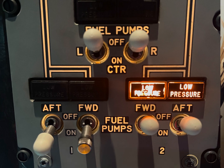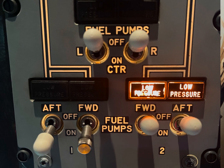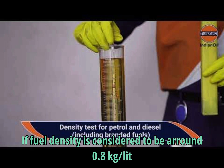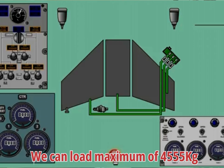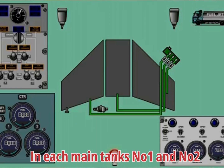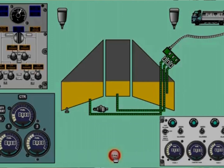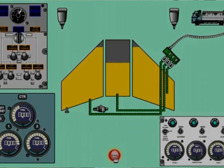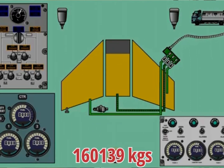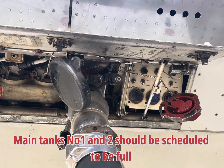The maximum amount of fuel that can be loaded depends on the fuel density and outside temperature. A fuel density is considered to be around 0.8 kilograms per liter. We can load a maximum of 4,555 kilograms in each main tank, number 1 and number 2, and 7,029 kilograms in the center tank. In this way, the total amount of fuel that we can load will be 16,139 kilograms.